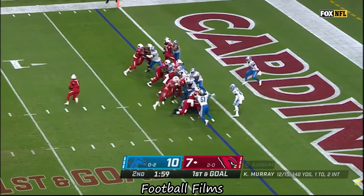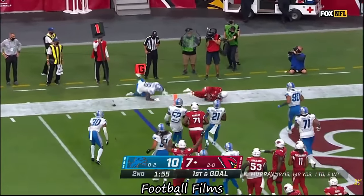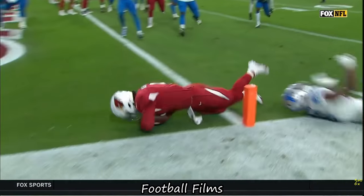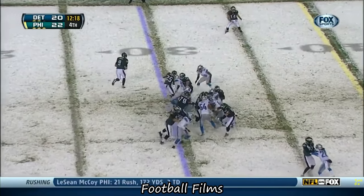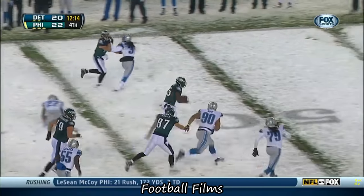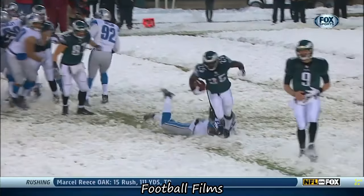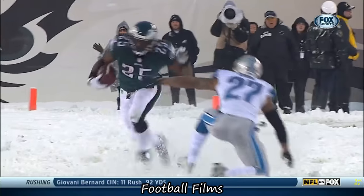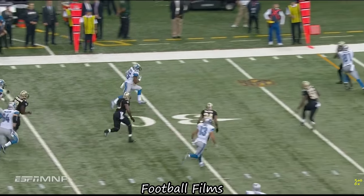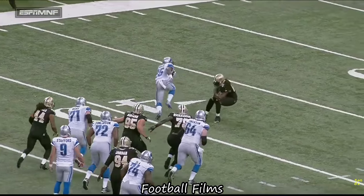On first and goal from the one, here is Murray trying to deep the defender, and he does. Touchdown by Murray, and what a dance. So is McCoy. And McCoy with another beautiful move. LeSean McCoy can't be stopped. Stafford this year doing things like that. Riddick, what a move. My friend Mr. Raftery would say, pick up the lingerie.